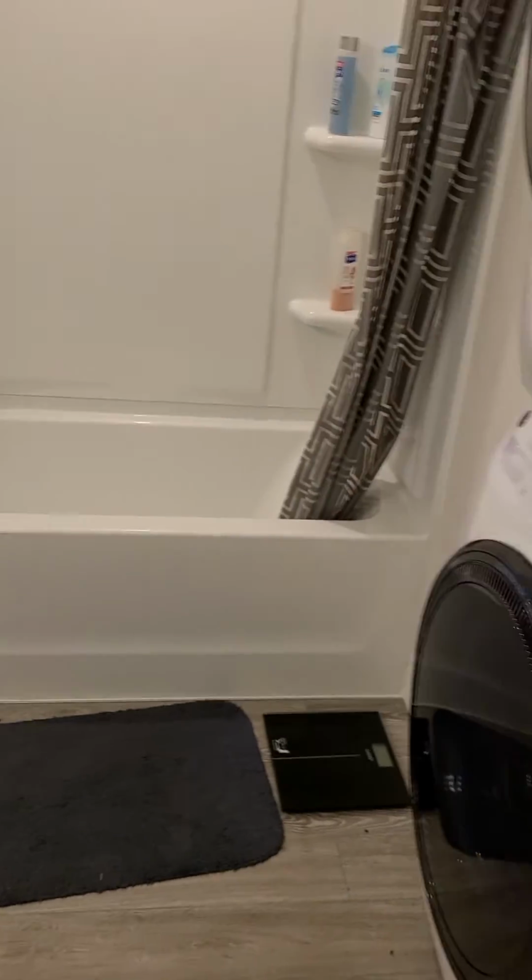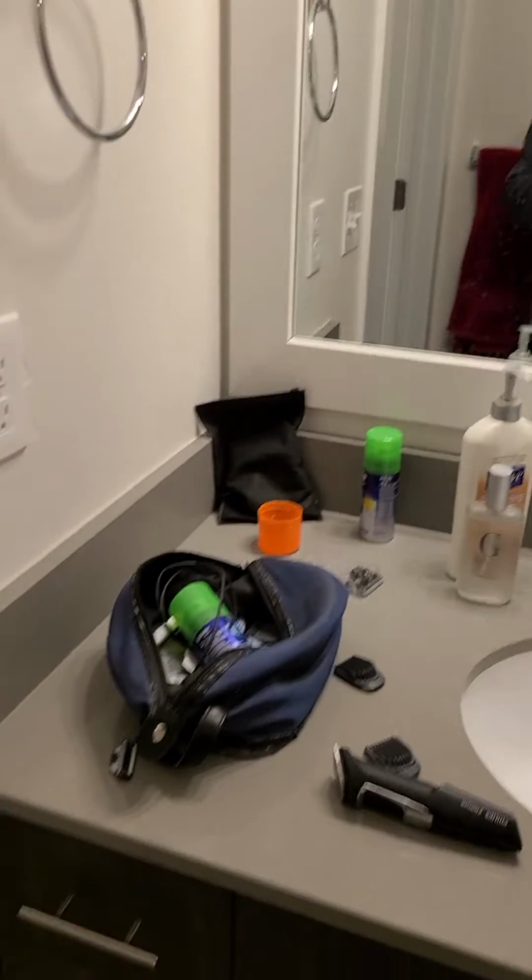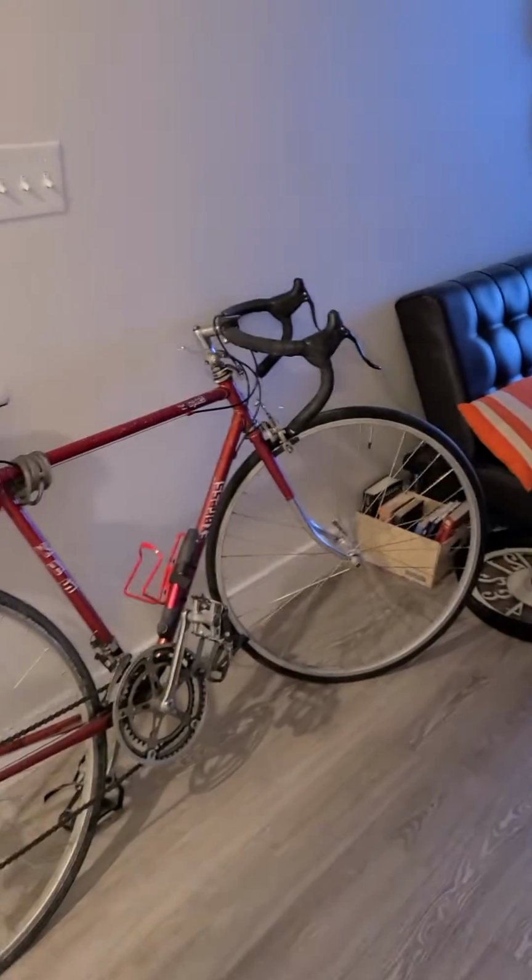So this is the bathroom, which is like half the apartment. And it's got this nice washer and dryer here. So pretty sweet. My head shaving stuff, all that stuff. So pretty sweet.